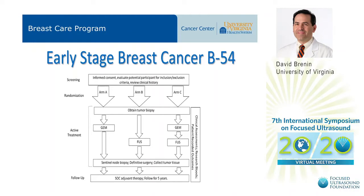And that's going to be Breast 54. This is the schema from the trial that we're currently developing. There are 3 arms. In arm A, patients are going to get gemcitabine followed by standard treatment. In arm B, they're going to get focused ultrasound followed by standard treatment. And in arm C, they're going to get a combination of the two.